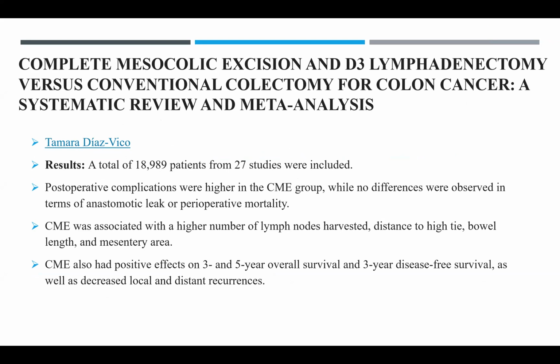I mistook complete mesocolic excision as this one, sir. Okay. Tell us. This is a meta-analysis by Tamura based on complete mesocolic excision and conventional colectomy. In this, post-operative complications were higher in the complete mesocolic group, and there was no difference in terms of anastomotic leak or perioperative mortality. In complete mesocolic excision, there was a higher number of lymph node harvest, and there was a difference in distance to height, bowel length, and mesentery area. And it showed positive effects on 3-year and 5-year overall survival rates.